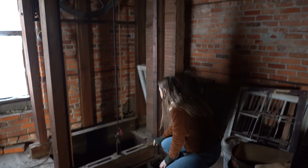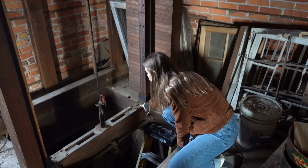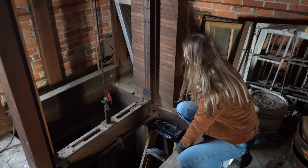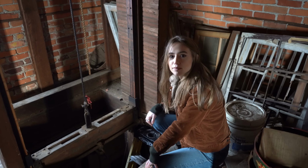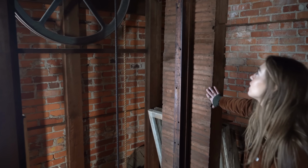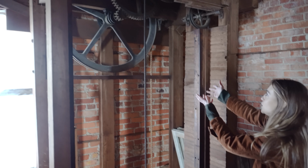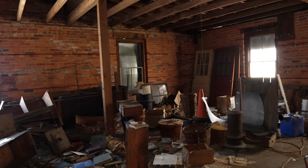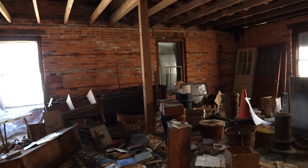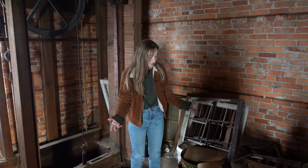Down here, it says Energy Elevator Company, Philadelphia. I also noticed that there's a number right here, 241, and it's the same on the other side. I don't exactly know what that means, but if any of you do, feel free to leave it in the comments below. We have the same beadboard paneling here, super consistent throughout the building. And the star of the show is the huge gears that run the elevator. I'm not even entirely sure where to start in here because there are so many exciting, cool things that I'll just have to go in depth about in the future.